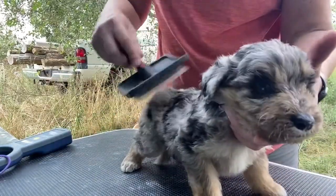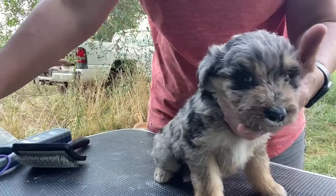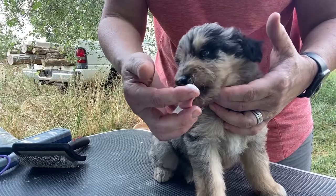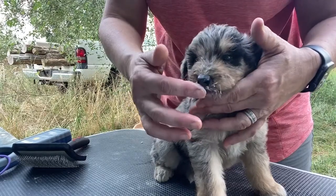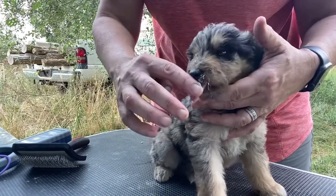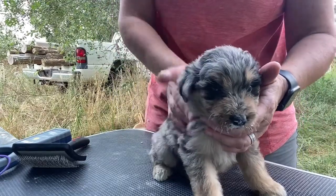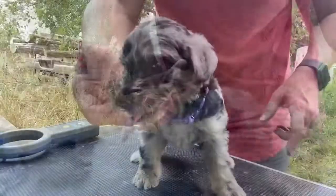Good girl. Not terribly confident, totally normal. Some puppies it doesn't affect, and other puppies show that they've got a little semblance of sense that, oh, this might be a little bit dangerous. Totally normal and totally fine. This is little girl Red.